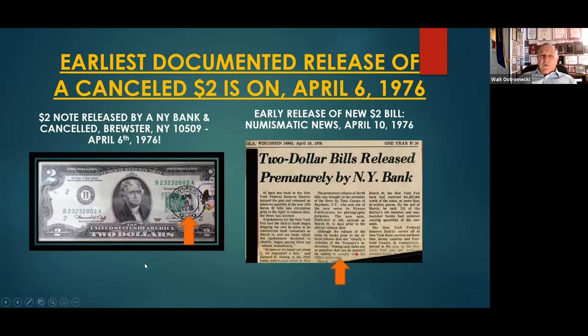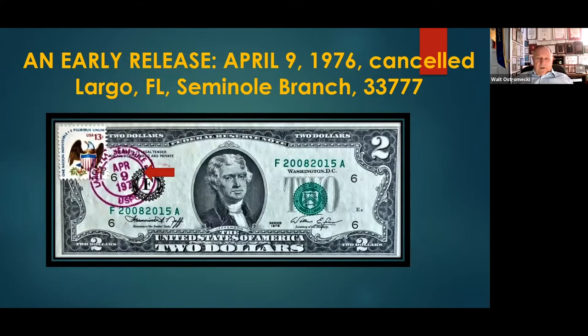But the earliest documented release of a canceled $2 note was on April 6th, 1976, at a bank in Brewster, New York, where it was released. And there was an article again here in Numismatic News, which talked about that early release. This was done by the late author Alan Herbert in his column, The Answer Man. So an early release here. Well, here's another one, April 9th. We didn't even get to April 13th yet, are we? This is from Largo, Florida, Seminole branch. The Seminoles.